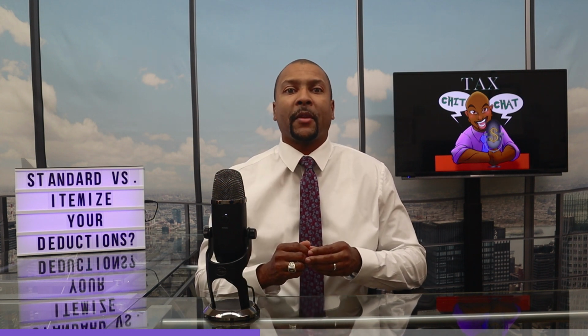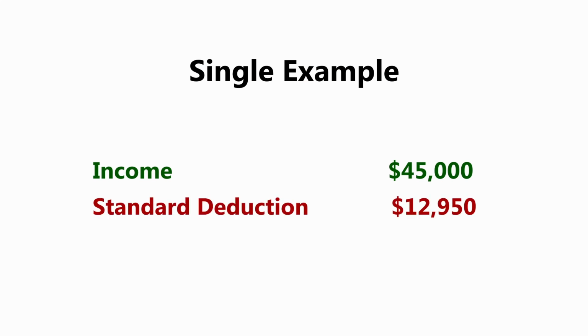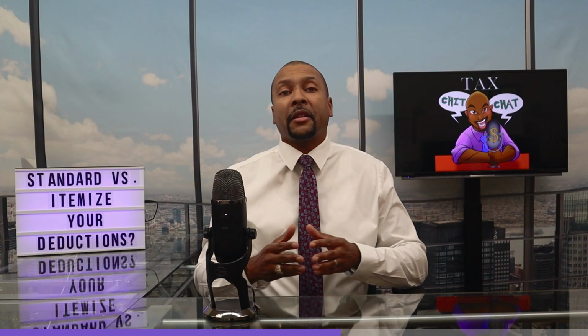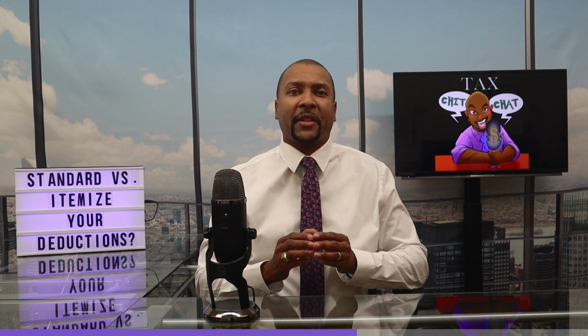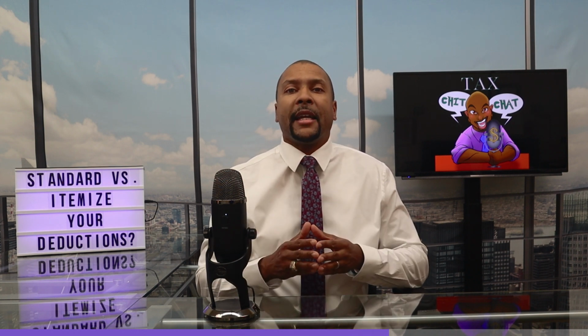For example, if you're single and earned $45,000, you'll get a standard deduction of $12,950, which means you only pay tax on the remaining $30,050. So as you can see, the standard deduction essentially reduces the amount of tax that you pay. Also, if you make less than the standard, you won't pay any taxes.